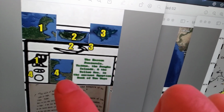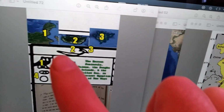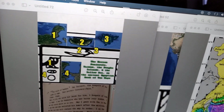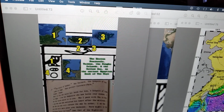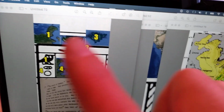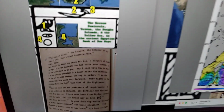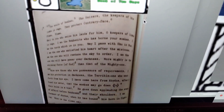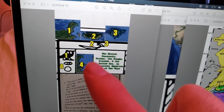You can see here, this is Korea. These are the front legs. And so basically this forms almost the entire northern side of the Yellow Sea. And then Taiwan is just near the southern side. So this makes sense why it says that they are the souls of Nechen, the Baas of Nechen, I think. The Caesars, the keepers of his limbs in rage. They protect contrary face. So that tells me that contrary face is this, because that's what they protect.